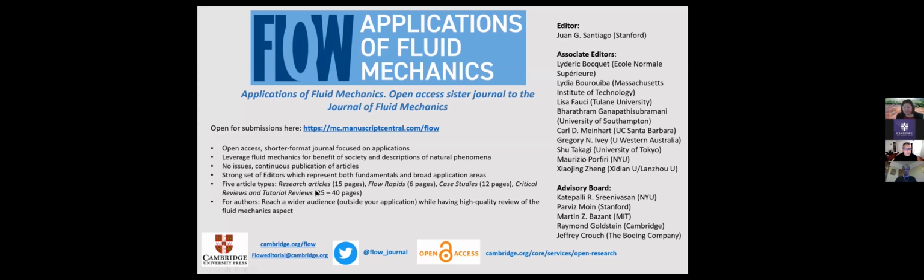We have a few different article types. A standard research article is going to be relatively slow, 15 pages. Like JFM, we're going to have a rapid section. So we call ours Flow Rapids. And that will offer shorter turnaround time.